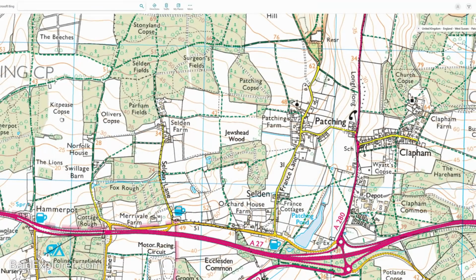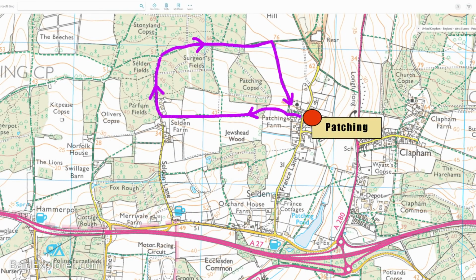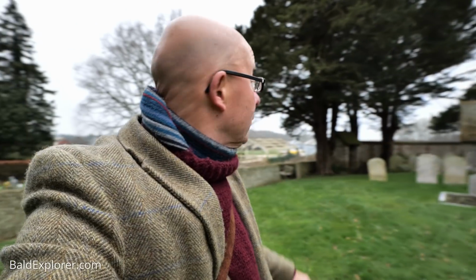I'll put the map on the screen so you can see. I'm basically heading west, going through some woodland and then coming back down to the car park here, which is just down there where I've parked my car. Van. It's a van, not a car.